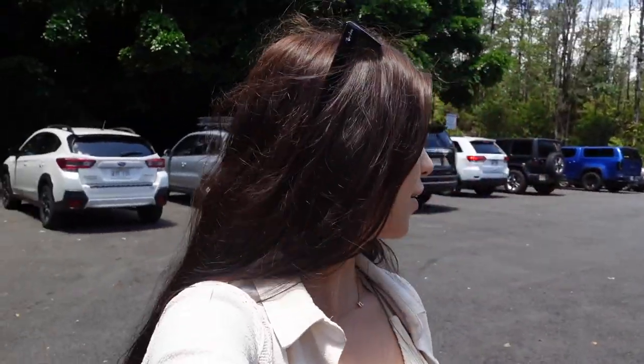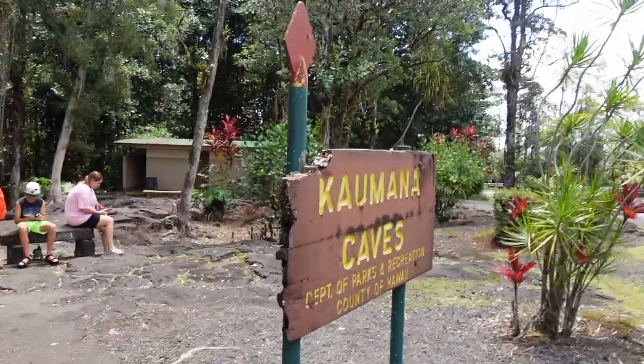So we had zero luck at Pe'epe Falls, which sucks. I mean, we got to see them, but not hike down there like we wanted to. So next stop is Kaumana Caves, which looked pretty interesting, and it's an activity we can do. Honestly, this whole trip is basically just winging everything. This trip was, I wouldn't say unplanned, but it was almost last minute.